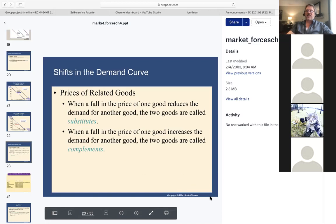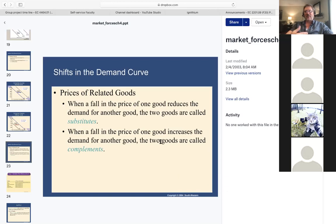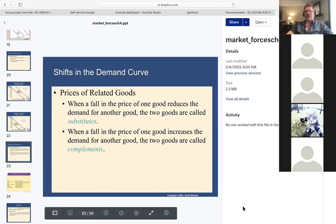By the way, does anybody have a favorite salsa that they purchase? Because I have my favorite salsa. Anybody?